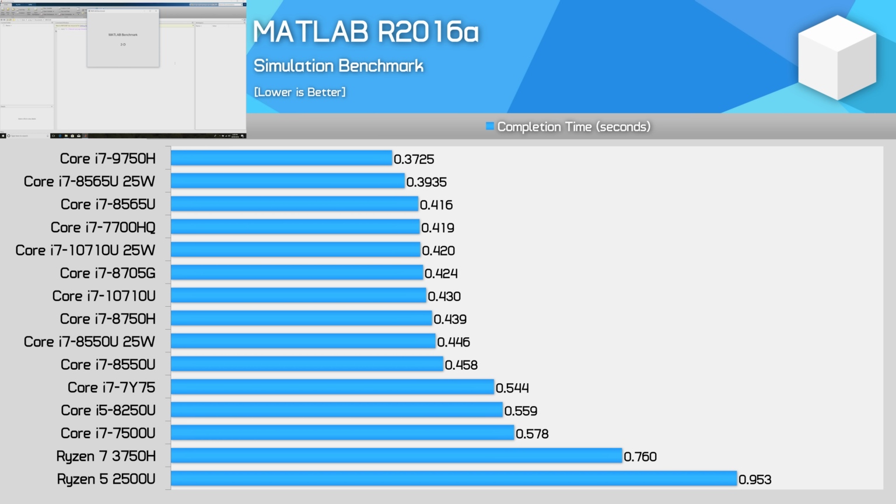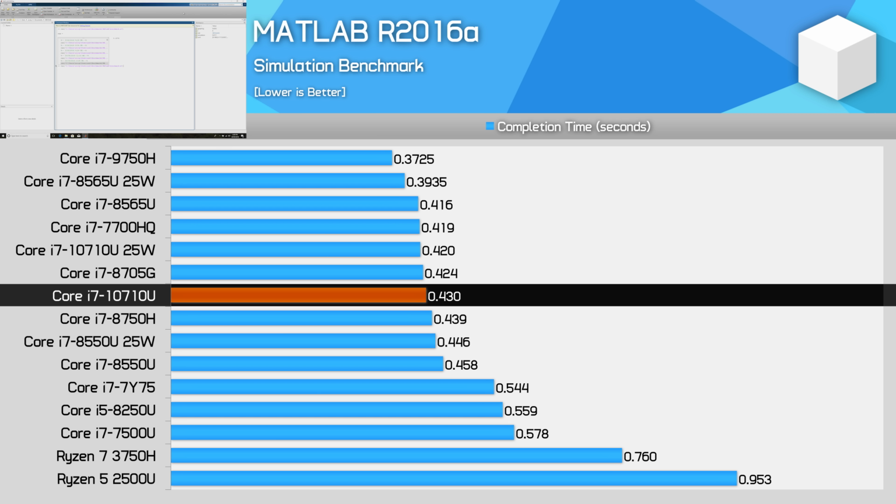What about a workload that isn't really dependent on anything but memory and cache? That's MATLAB, and here we don't see much movement or improvement in performance. Comet Lake does support LPDDR4X, but our laptop test system is still using DDR4 here, so nothing interesting to see at the moment.